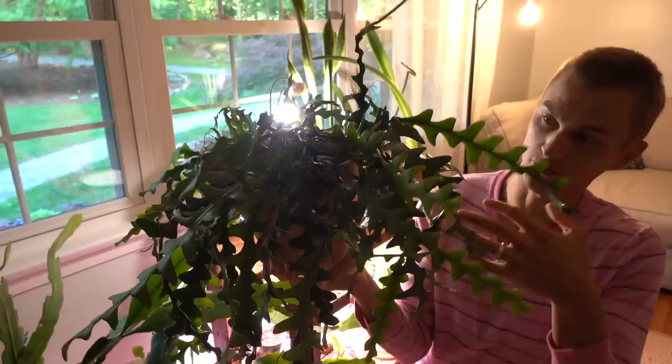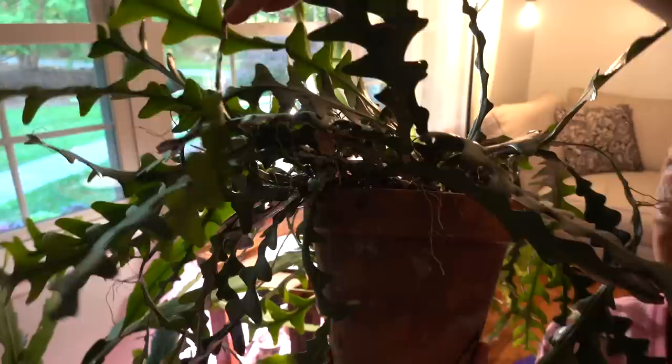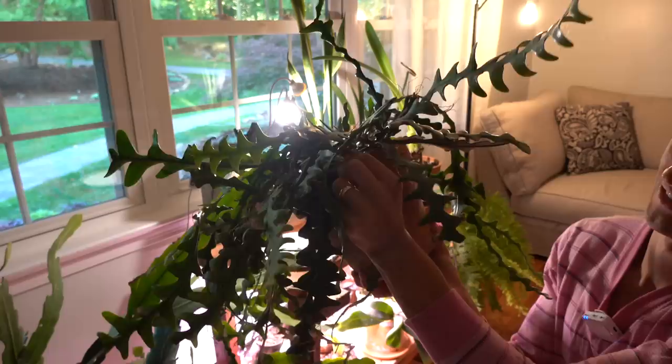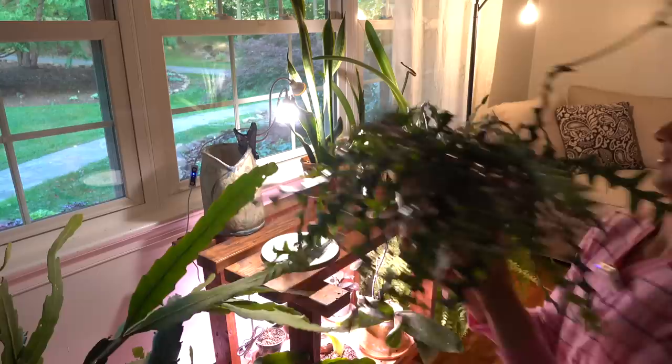bee's hornet's nest. What does this look like to you guys? Can you see it in there? That doesn't look good. I'm going to get rid of that. Is there anything in there? I don't know. Now I'm scared. Okay, deal with that later.